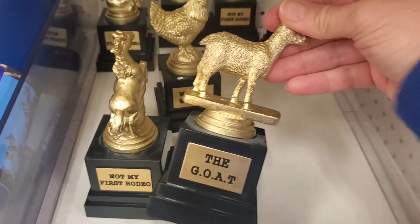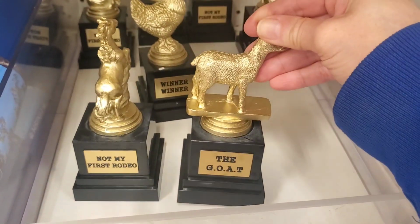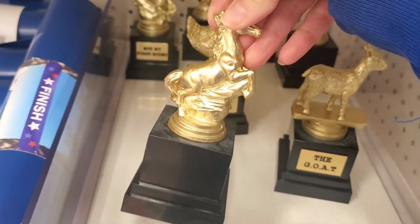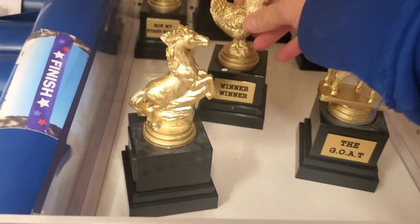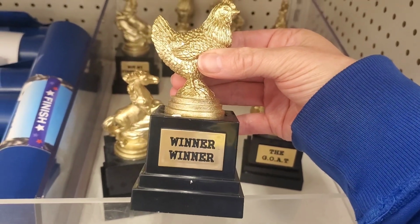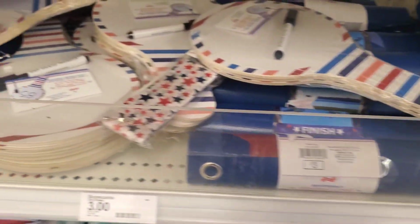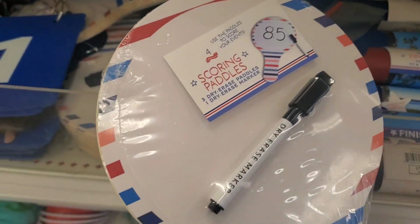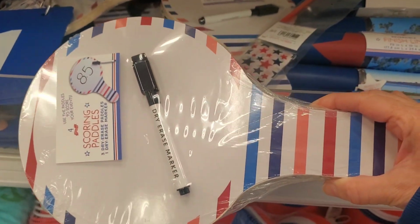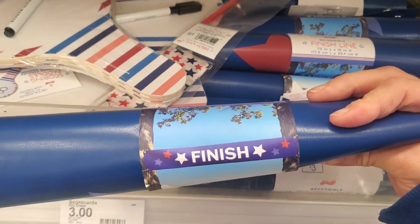Now here are some trophies. They have the goat. They're $3 each. They're very heavy too, not real light and flimsy like plastic. Not my first rodeo. And they also have the chicken that says winner, winner. I can think of a lot of things we could do with these trophies. A lot of games are played at barbecues and various things, and I think those would be really cute, as well as these scoring pads that look like a pickleball handle. And you can keep score on something really cute.